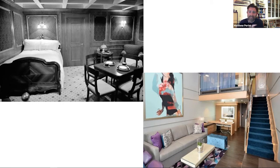In comparative terms, the first class suite on the Titanic, I'll just give you a chance, I think you can guess. Obviously, we can't interact, but I'll let you guess. $83,000 comparatively. So $83,000 for the first class suite of the Titanic and $1,300 on the first class suite of the Oasis of the Seas. Now, I know earnings were very different, but it is staggering how exclusive first class on the Titanic was.